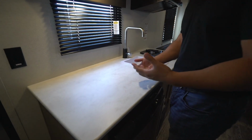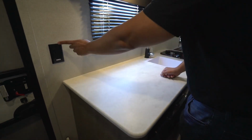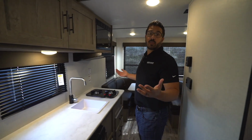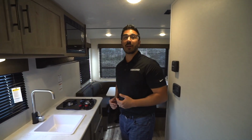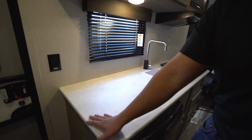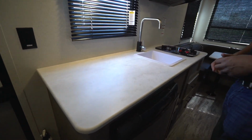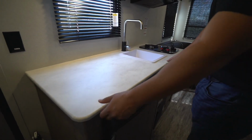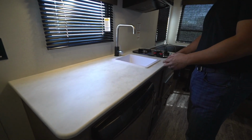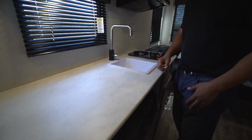If you're a big fan of coffee like myself, you can drop your coffee maker right there, have an electrical outlet, maybe a Margaritaville margarita machine, right? Maybe you're partying. That's a great spot for it there too. You have upgraded countertops. As you can see, it's kind of like a pressed laminate countertop. It's a seamless countertop that we don't have to deal with any T-mold, so that you don't have the water getting in there or the T-mold popping off around the corners.